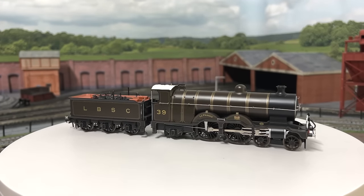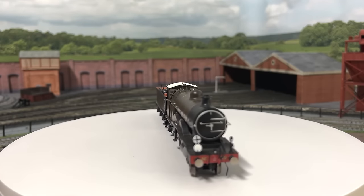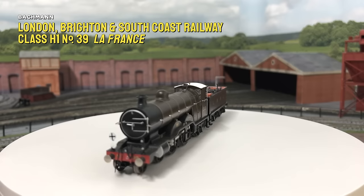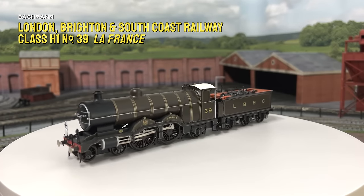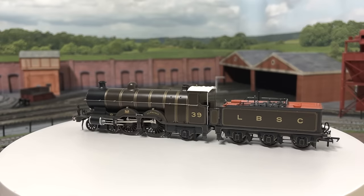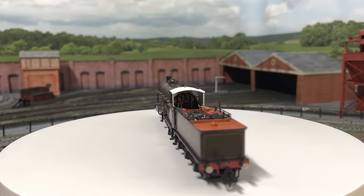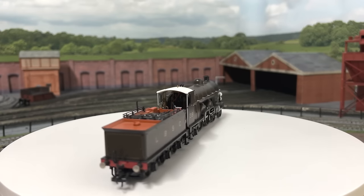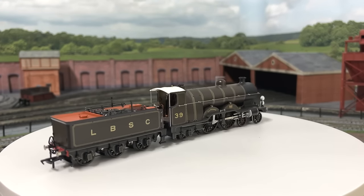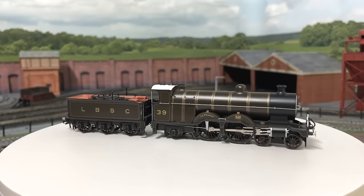And another top 5 model of all time for me, Bachmann's drop-dead gorgeous H1 class. Number 39, La France. I love Atlantics. I love the umber brown livery, and I love that double banded boiler lining. Truly a stunner. And again, it runs like a dream. Bachmann sure knows how to make an attractive model train.